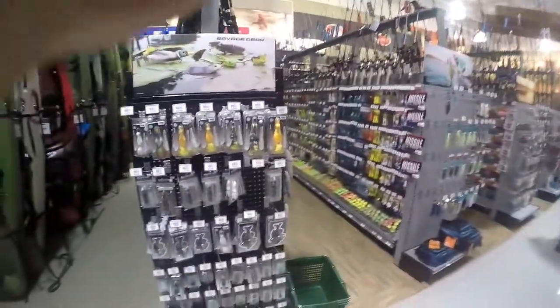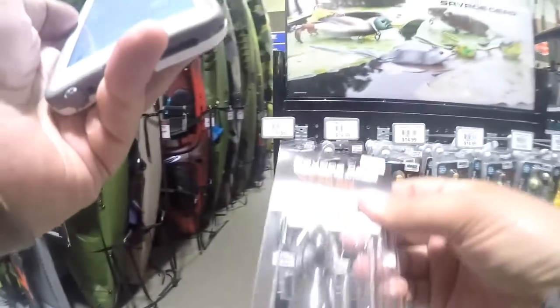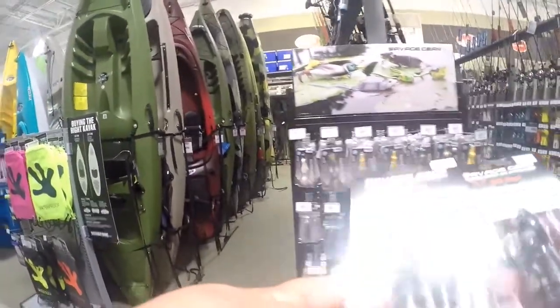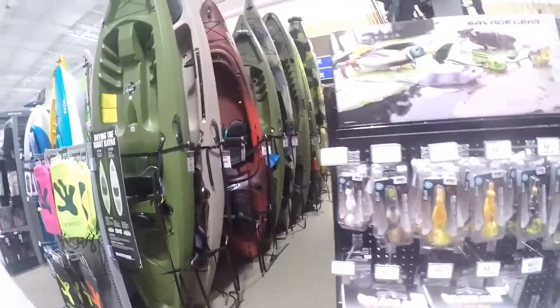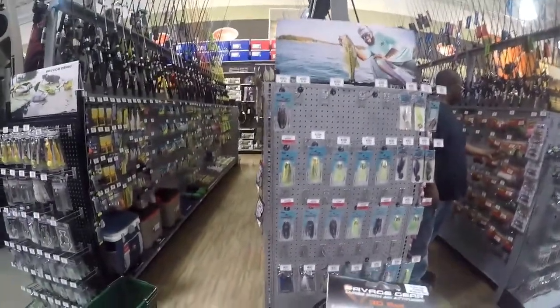Let's see. All right. I'll grab one of these little guys, or if they have the black ones. Oh, what do you think? Brown or? I don't know. I don't see any black ones, but we'll give the brown one a shot. Let's see. I'm gonna grab one of these.